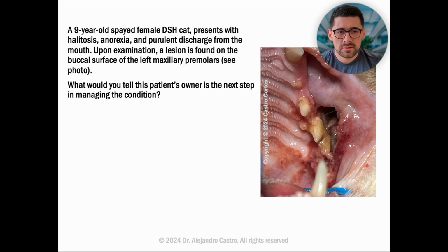We have a 9-year-old spayed female, domestic short-haired, with a history of halitosis, anorexia, and purulent discharge from the mouth. On physical examination, a lesion is found on the buccal surface of the left maxillary premolars. So what would you tell this patient's owner about managing this condition?